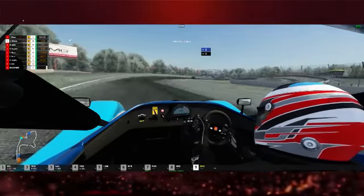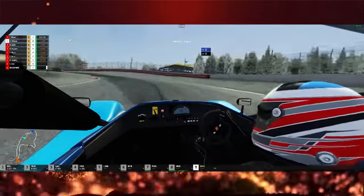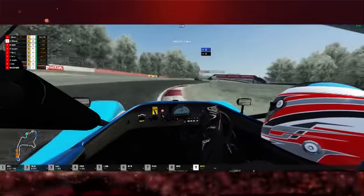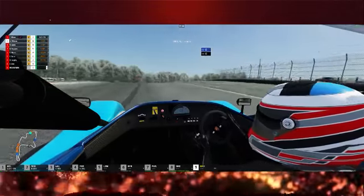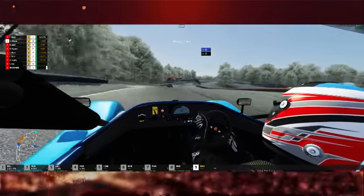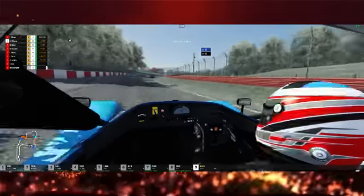In 6th gear, down to 4th, down to 3rd, and 2nd. Coming into a section which reminds me of something out of Canadian Tire Motorsport Park, I think it's what it's called. I've experienced that Canadian Tire Motorsport Park in iRacing. Good little circuit for a majority of different disciplined cars, that is.